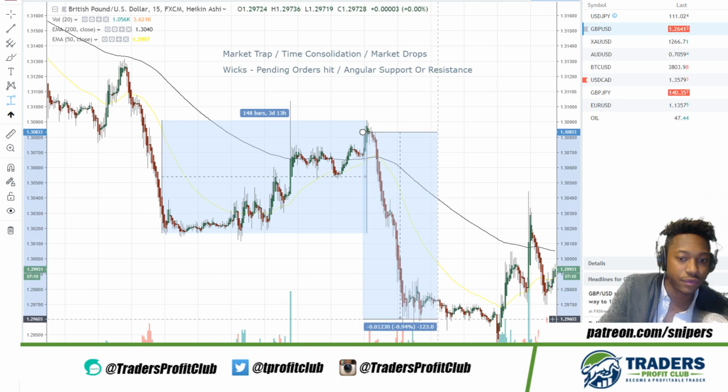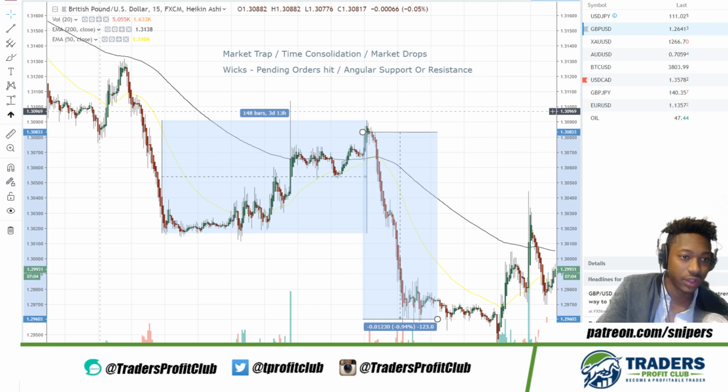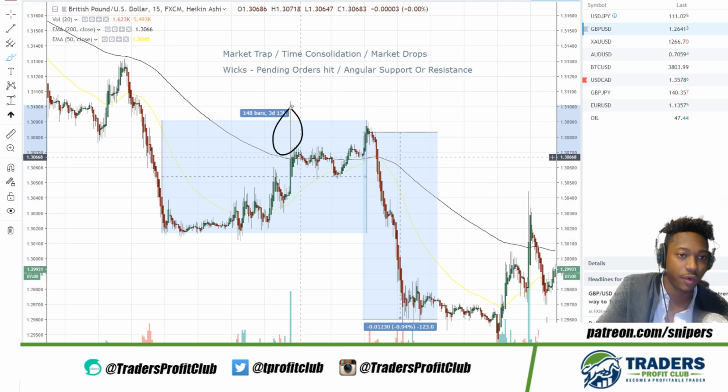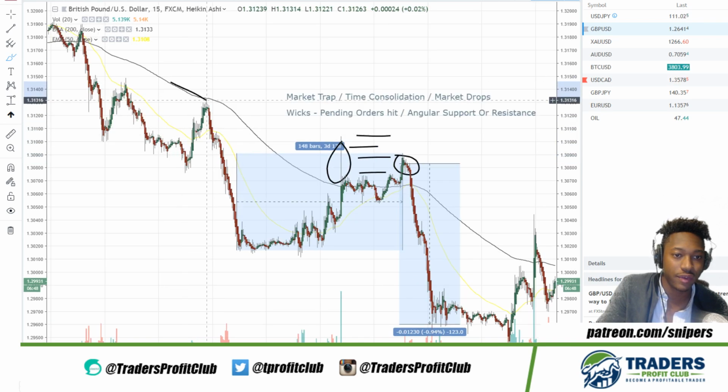Boom, a 120 pip drop right after consolidating for 3 days, 6 hours, took it back. Wicks, looking for wick formations. Look at that, a perfect formation of a wick. Pending orders are hit, and all these buy orders are being filled. And then they'll come back and test it one more time. Then you have angular support and resistance, which are these moving averages.